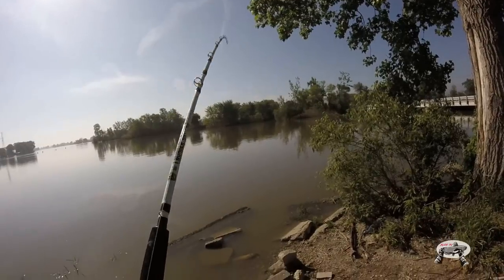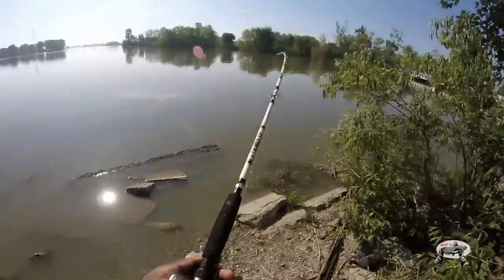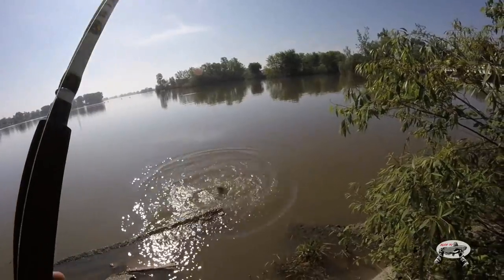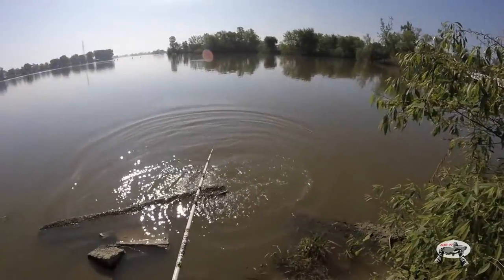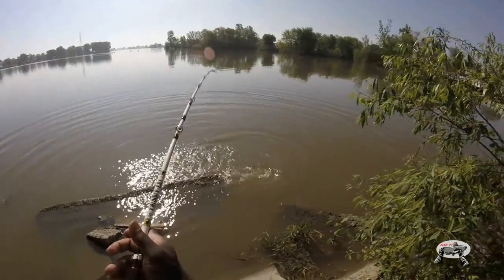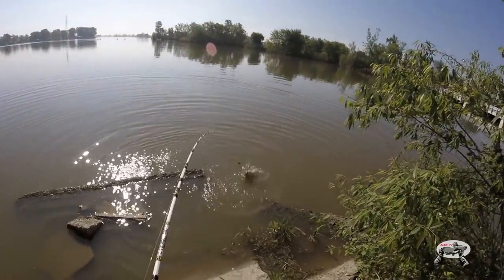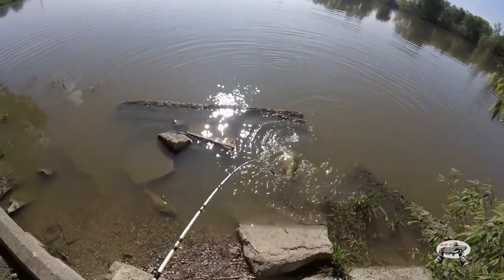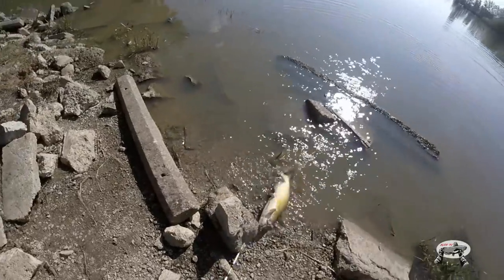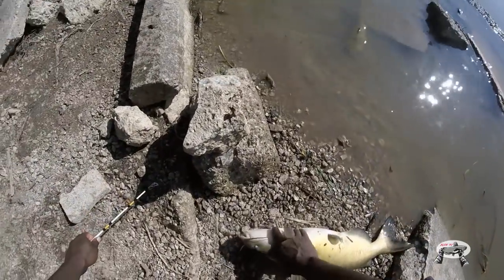Here we go. Decent channel cat off shrimp. Woo. Ooh, there we go. No, I'm good. We got all this shore. There we go. Yeah, this is a really good one. Whoa, yeah, this is a big old female.